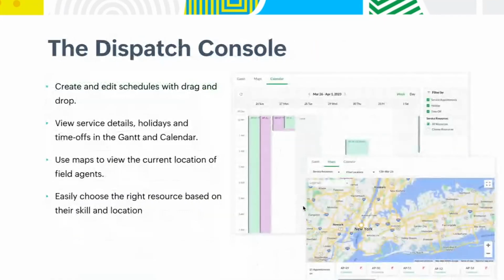Moving to our dispatch console tab. So dispatch console is a task board for scheduling and dispatching the service appointment. It contains all the information that a dispatcher would require for assigning a service appointment to a field technician or crew. Dispatcher can do all their work from this console itself, like creating of work order, scheduling of service appointment, live tracking of field technician, etc.